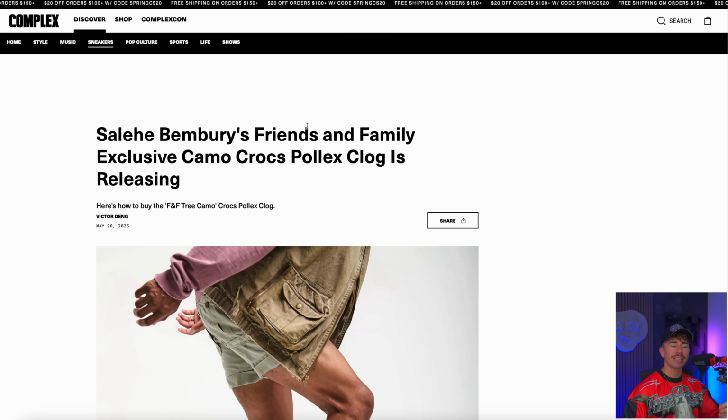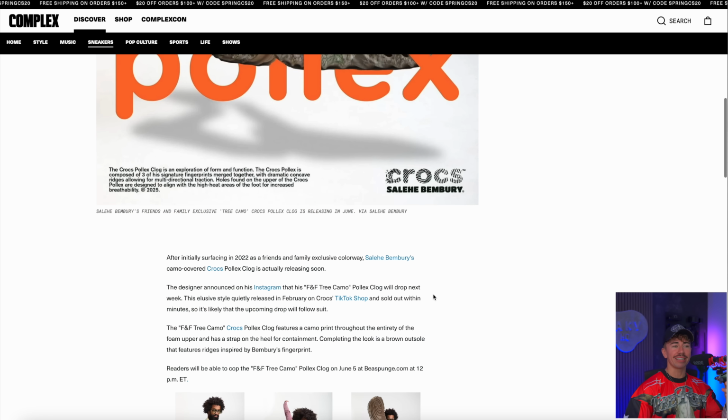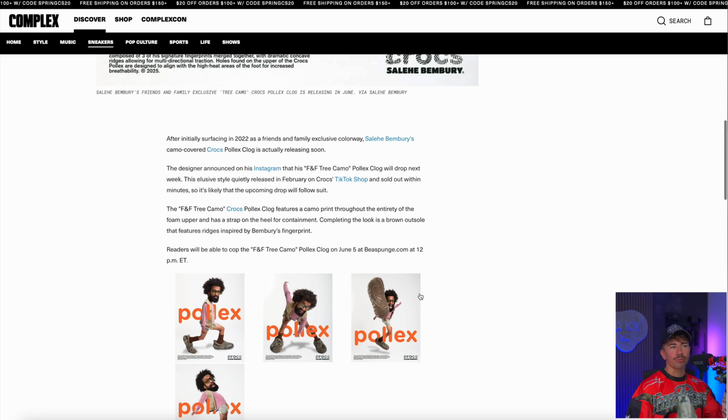This one kind of came out of nowhere, but Salehe Bembury is going to be dropping his friends and family Crocs, I think, as a general release. So it's this camo pair, which we have seen leaked and rumored for quite a while now, and I always was hoping to get a release of these. It looks like it's finally happening because they're going to be dropping on beasponge.com, which is Salehe Bembury's website, on June the 5th.